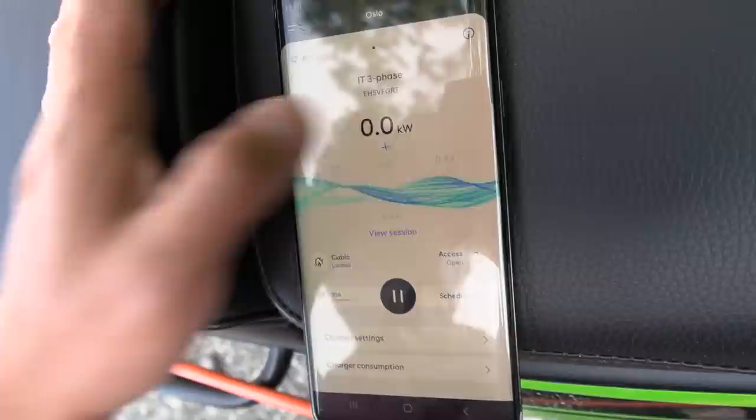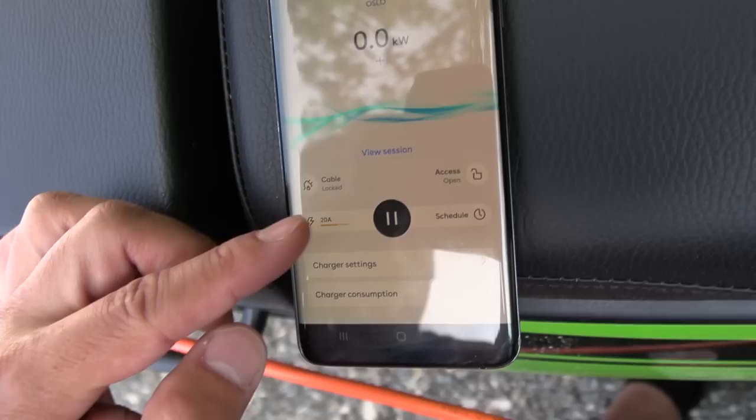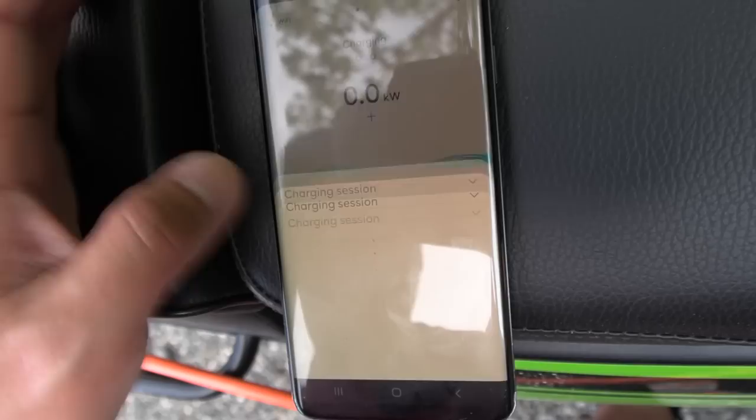So this is what it looks like on the EC app. You see that it's pulling a little bit of power. Really? Oh. Well, I wonder if this is because the plug is energized for a long time. But okay, so it will not stop the session. You can see here, view session, 12.9 kilowatt hours, but it doesn't stop until I press the button. So that's what I'm going to do now.